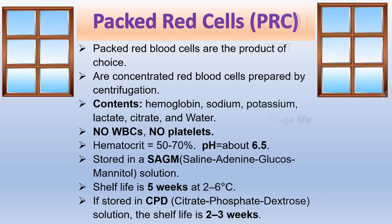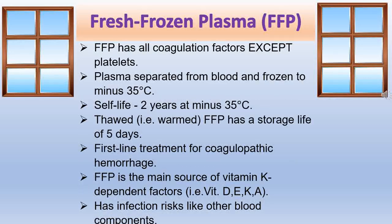Fresh frozen plasma is rich in coagulation factors. Fresh frozen plasma is made from plasma separated from donor blood and frozen to minus 35 degrees centigrade to preserve it for up to 2 years. Thawed fresh frozen plasma has a storage life of 5 days.